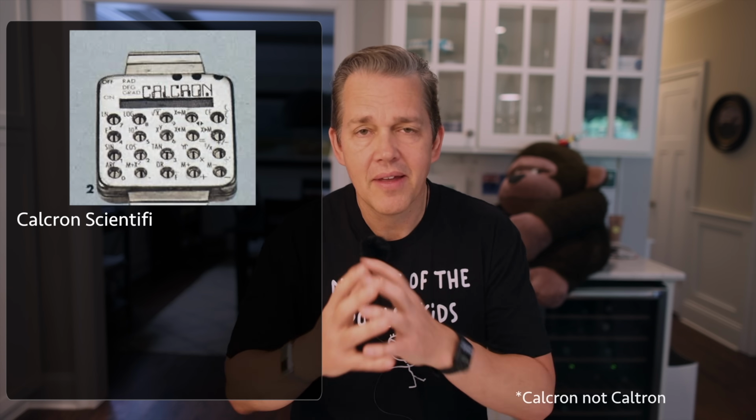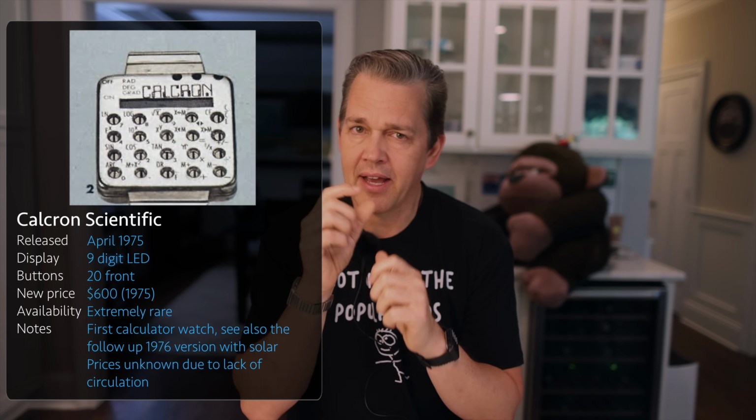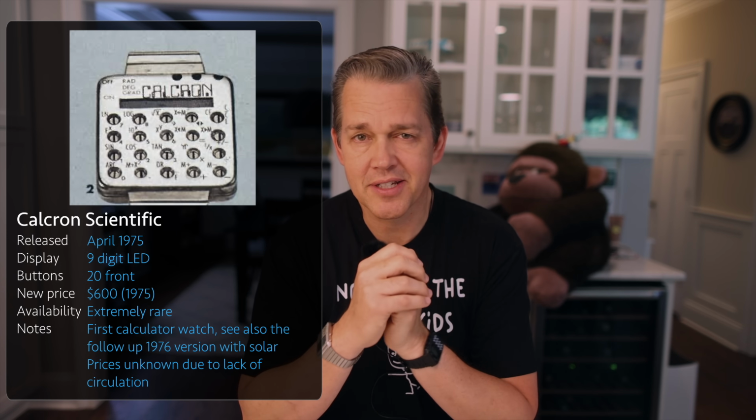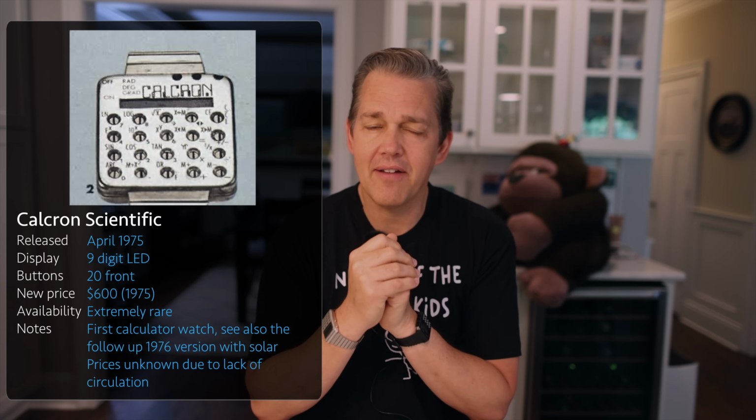So yes, the first ever calculator watch is often quoted as being this, the Pulsar Time Machine, which it was not. There were actually 2 watches before this watch, and the first one was called the Caldron, which had a 9-digit LED display, not an LCD display, so the digits lit up. And this was truly an amazing watch. It was a scientific calculator watch. It was released in April 1975.